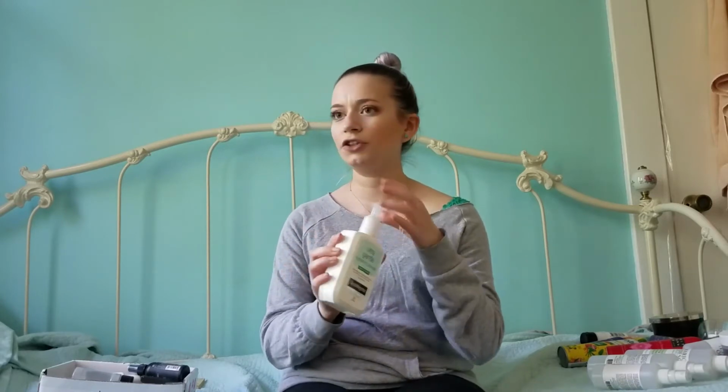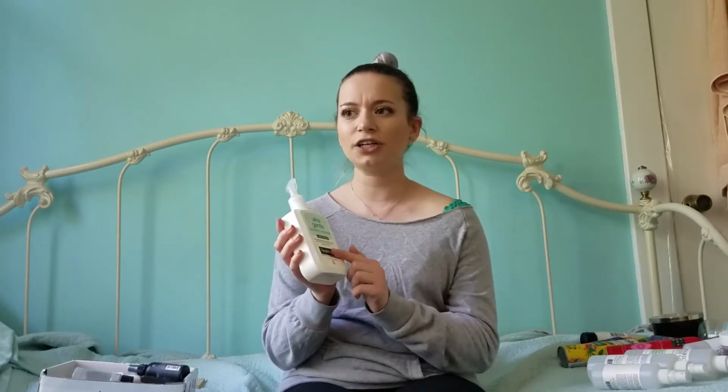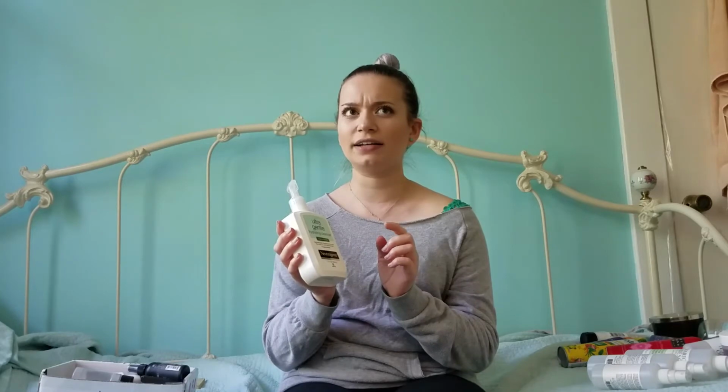So next we have the Ultra Gentle Hydrating Cleanser from Neutrogena in the creamy formula. Now, I've used this cleanser for a good amount of time. It's a big bottle, so it lasts a while. And after I used this one, I tried the... ooh, what's it called? I don't know the exact name. It's the one that's not the creamy formula.